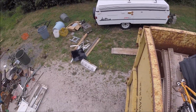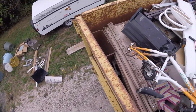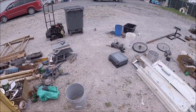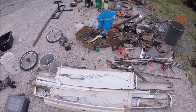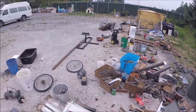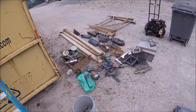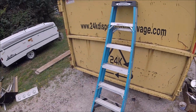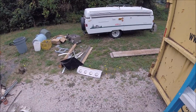So I can't actually get any shocks off my bin, so I don't want to work too much under here. But what I'm gonna do is, these ones here, I'll strip them later. What I want to do is get this bin ready to dump. That's the key thing right now.